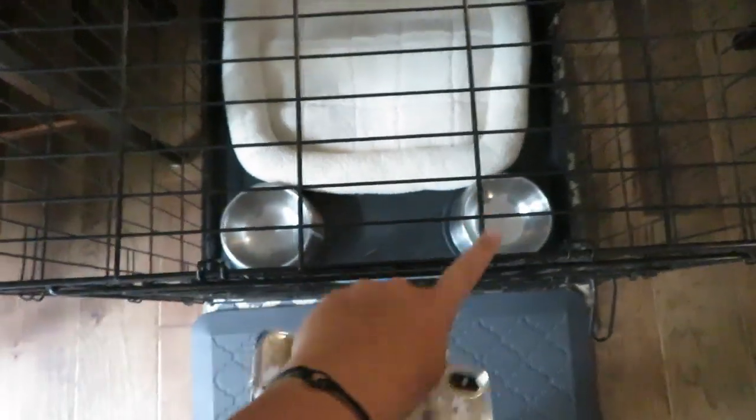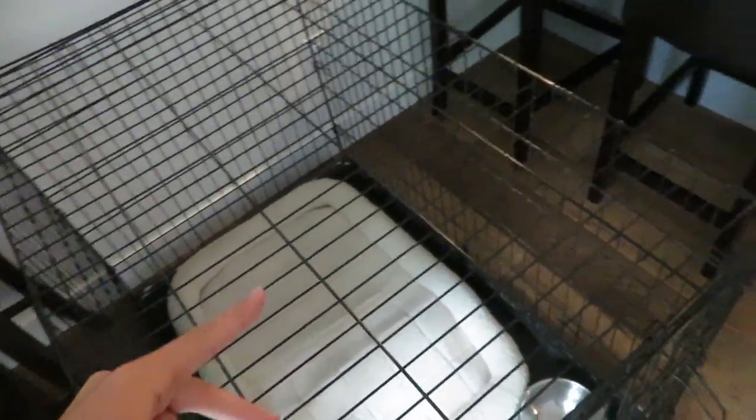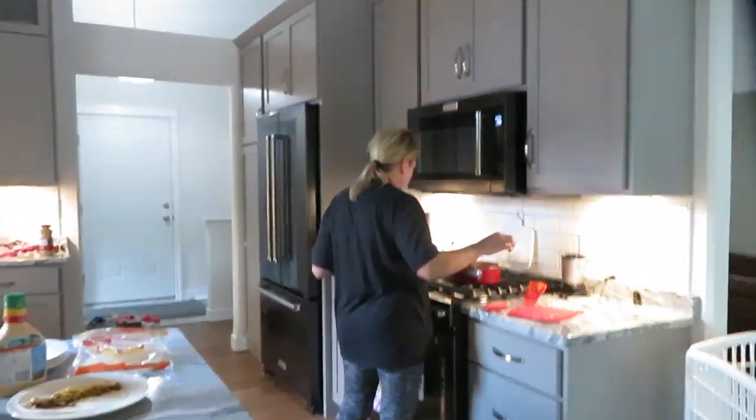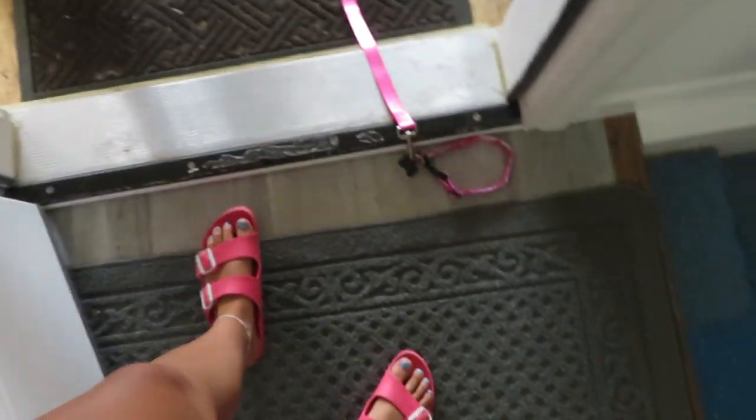We have her food and water bowl in her kennel, and then her bed. She's only going to be in here at nighttime, so it's really not that big of a deal, or if we leave the house, because we don't want her peeing and pooping in our new house. Come on, Grizzly.